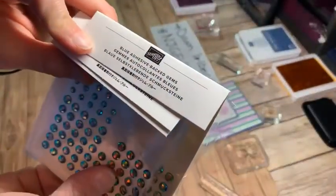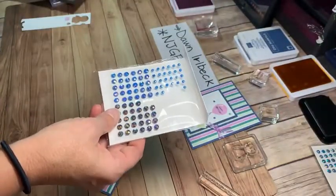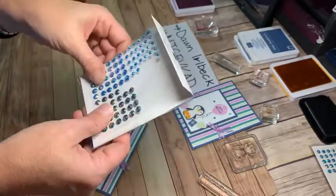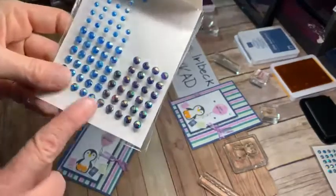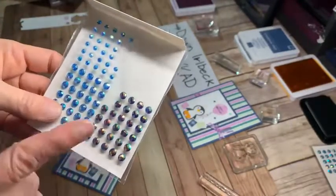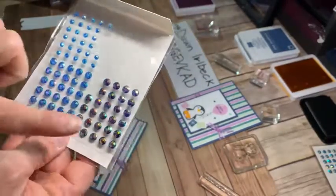These are the blue adhesive back gems, and these were meant to be balmy blue and oh, that retired color of like the turquoisey blue. Why can't I think of it? I used it all the time. Obviously, I used it all the time. So it retired, but they still kept these in. Bonus point for whoever can type that color in. It just retired like a few months ago, but they let us keep this.